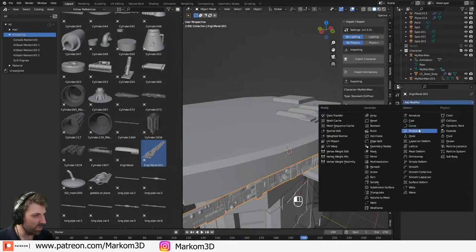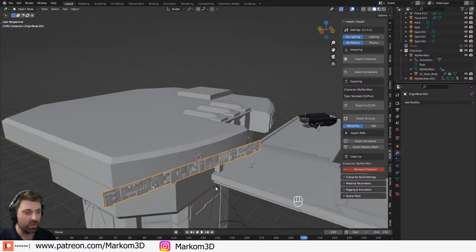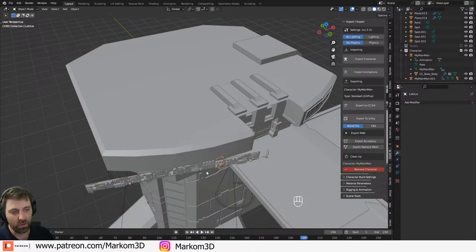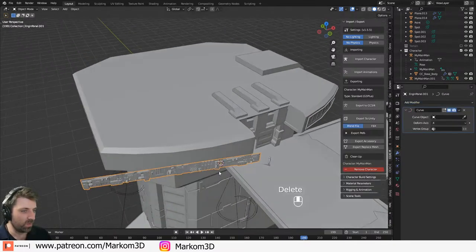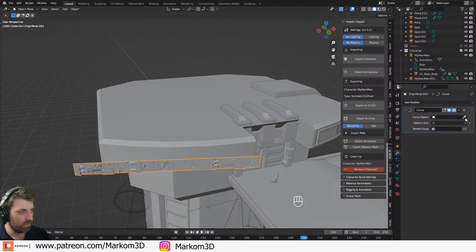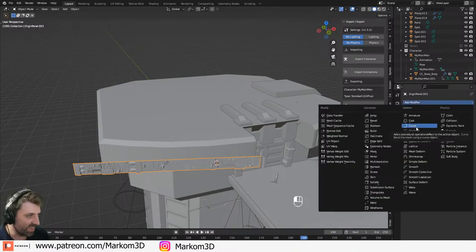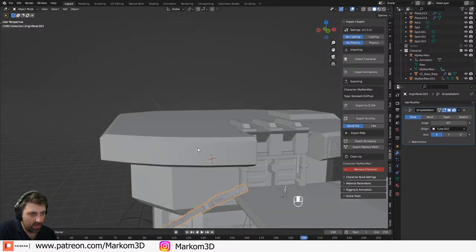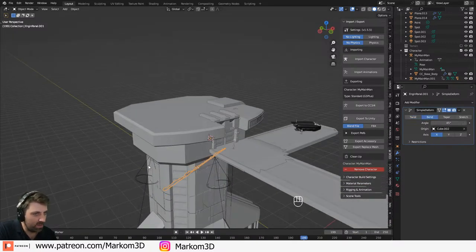Bend tool. Is there a bend tool? I don't have a bend. I could probably use... what is that thing called? That you've done a tutorial on, Marco. You know it exists. Shift S, cursor to selected. Shift A. Lattice. Use the curve, hang on. You reckon use the curve? Use the curve. To that. No. Hang on, I've never done this before. Cast, simple deform. Around that. What the heck? Bend.